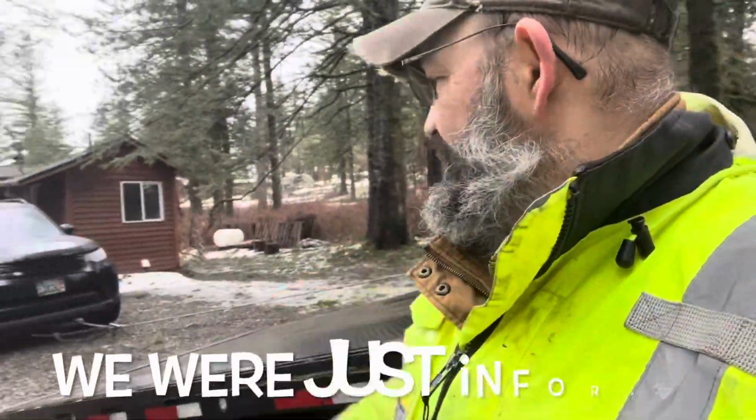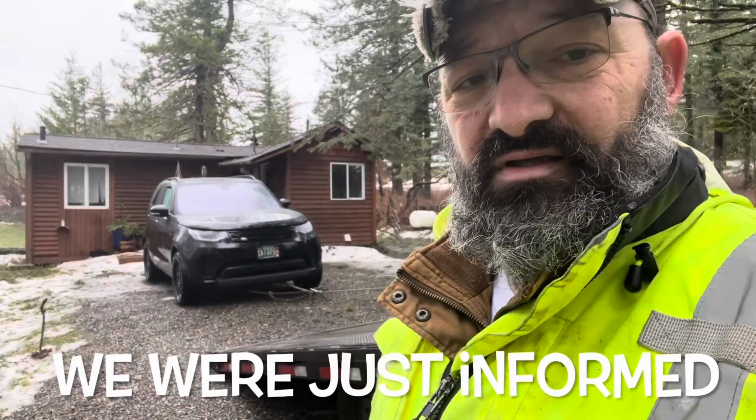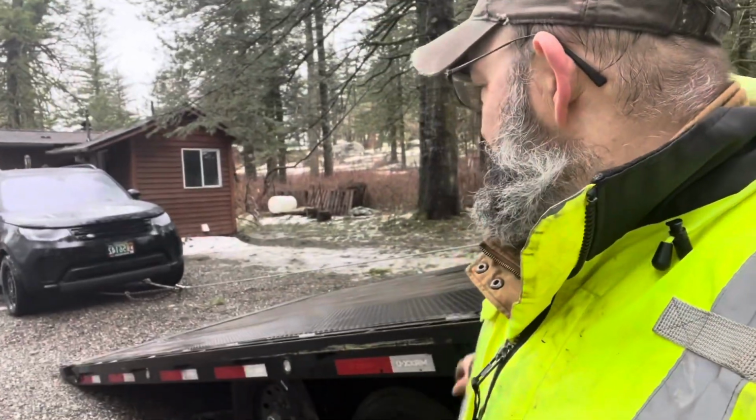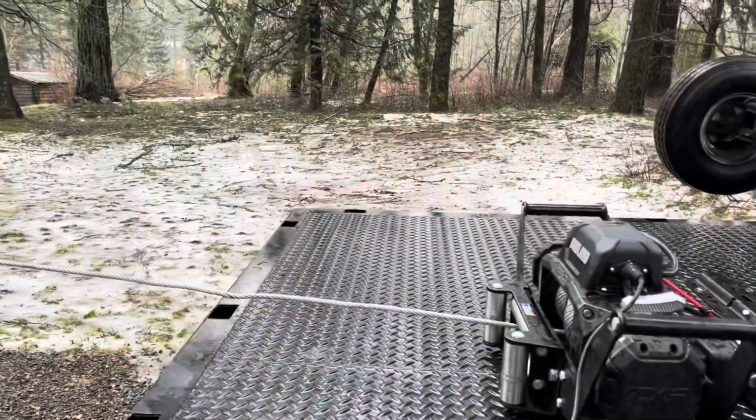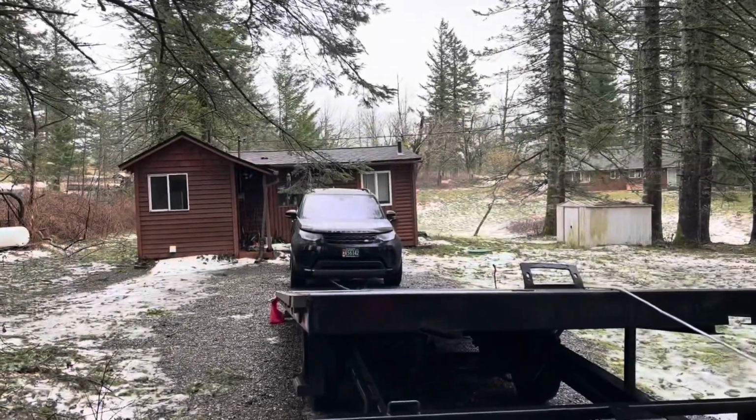Dilemma, the vehicle does not move in neutral. So that means we're gonna drag it up onto the deck. Fortunately, it's got mechanical issues. So for that, we're gonna have to drag it up there. Didn't expect that. A little bit of a hardship on the winch, but no problem. Okay, we're here using our winch to bring it onto the bed.